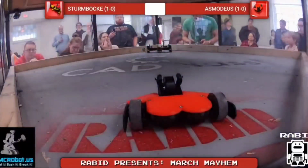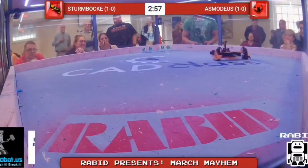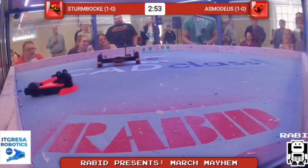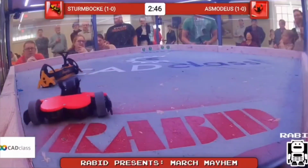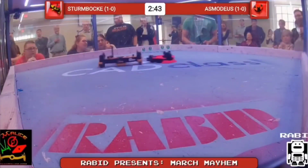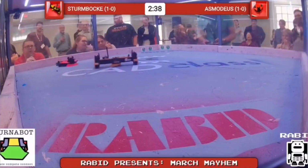This is a cool fight for me because Asmodeus is the first robot I ever fought with STÜRMBOCKE, and I ended up getting beat pretty bad, and he caused a lot of damage. So with the improvements I made, I was confident I could bring the fight to him this time around, so I was super excited to get this shot at revenge and redemption.